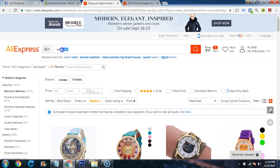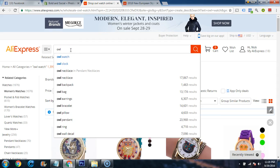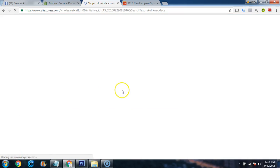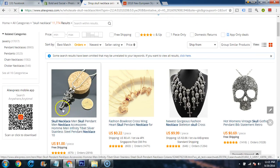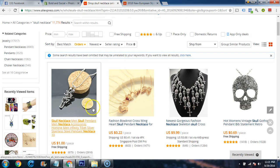Another way is you can just type in your main niche that you're interested in. Like skull, for example: skull ring, bracelet, mask, bag, t-shirt, glass, necklace, watch, scarf, beads, all with lots of results. You can look at this and see the most popular of what's being ordered for skull. I've seen this item several times before, definitely going to be adding this to my store.